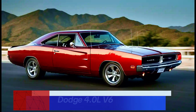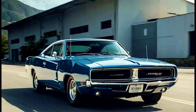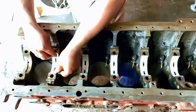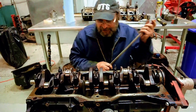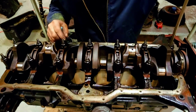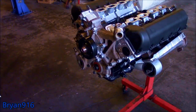At number 7, Dodge 4.0 LV6. The Dodge 4.0 LV6 was designed to balance cost and performance, but it failed to please many critics. A failed attempt to align efficiency and power, resulting in an engine that left most expectations to be desired. With just 200 horsepower and uneven torque, this V6 makes you wonder, where is the power?